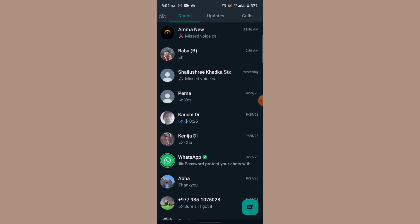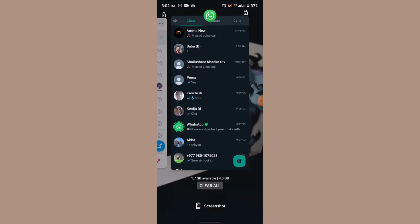After that, you'll need to wait for WhatsApp to respond. It will usually take 24 to 48 hours. And after you receive a response, follow the instructions and then you can resolve your issue. So review your use of WhatsApp and make sure you haven't violated the terms of service. If you have, take steps to correct any issues. Avoid using third-party applications like modified WhatsApp versions, as they can lead to a ban.